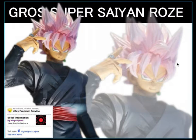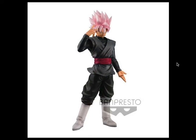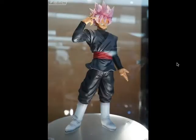This is going to be a big release, both physically because it's a large figure, and also in terms of orders. We had heaps of people who have pre-ordered this. 28 centimeters, as you can see, so over 10 inches tall. This of course goes with the Super Saiyan Goku Grandista and the Super Saiyan Majin Vegeta Grandista. If you've seen these figures in person, the pictures just don't do them justice. They are amazing figures. And we've also got a Bardock that's been announced that's coming out, I think, in April from memory.